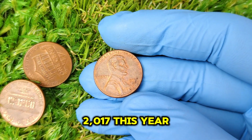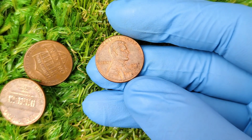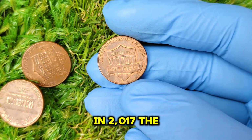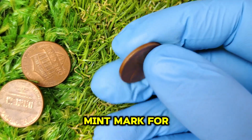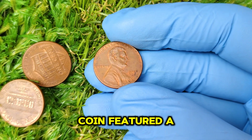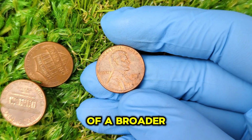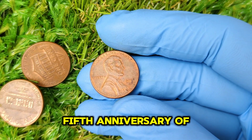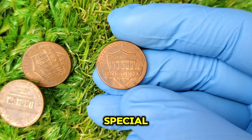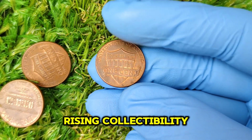Fast forward to 2017. This year was significant not only for its unique mint mark but also for being a part of a special collection. In 2017, the U.S. Mint introduced the P-Mint mark for the Lincoln penny, making it the first time in history that a circulating coin featured a mint mark indicating it was produced in Philadelphia. This was part of a broader effort to celebrate the 225th anniversary of the U.S. Mint. The 2017 P-Penny is special, as it was struck in limited quantities, leading to its rising collectability.